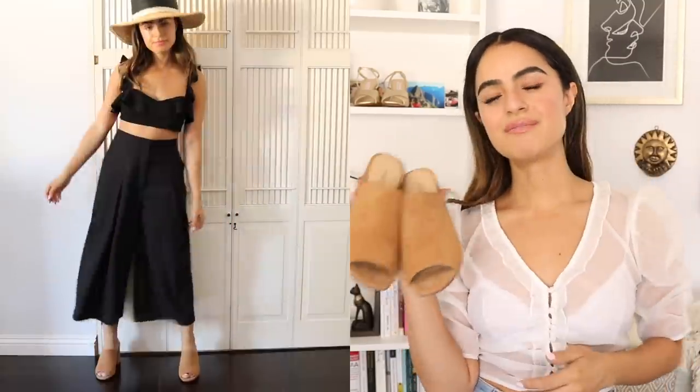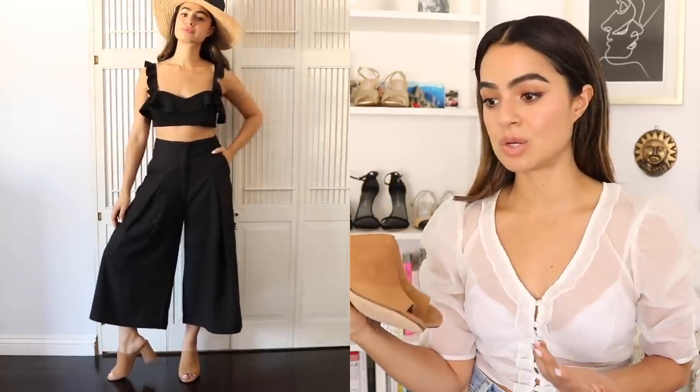So a mule, you can still wear it with your sundresses. You can wear them with shorts. You can wear them with skirts. You can wear them with denim. You can even wear them with trousers, where I feel like a wedge would look so weird. So I would say these are more of an essential.